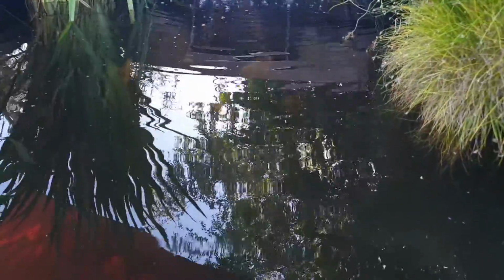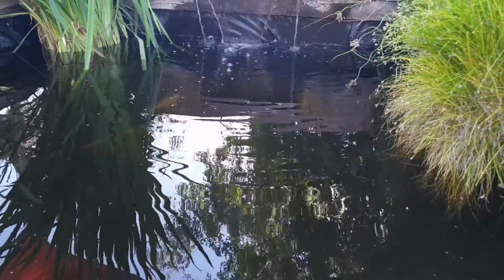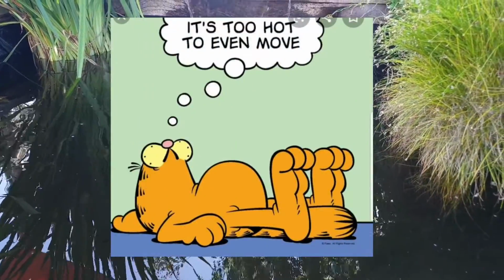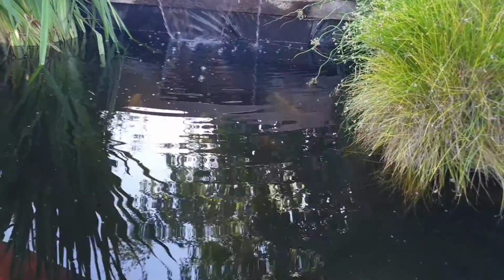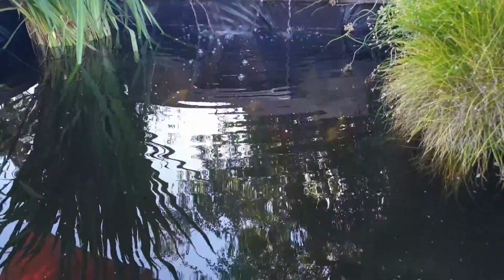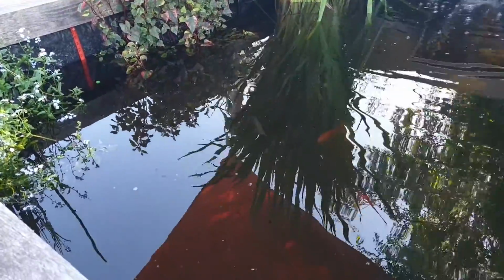I'm actually sitting here in an attempt to feel cooler listening to the water. Do I feel cooler? No, I don't. I am too hot. There was a nice breeze a minute ago. Oh, I don't do well in this heat. I hope you're all enjoying it, but I can't stand it. Bring on the winter.